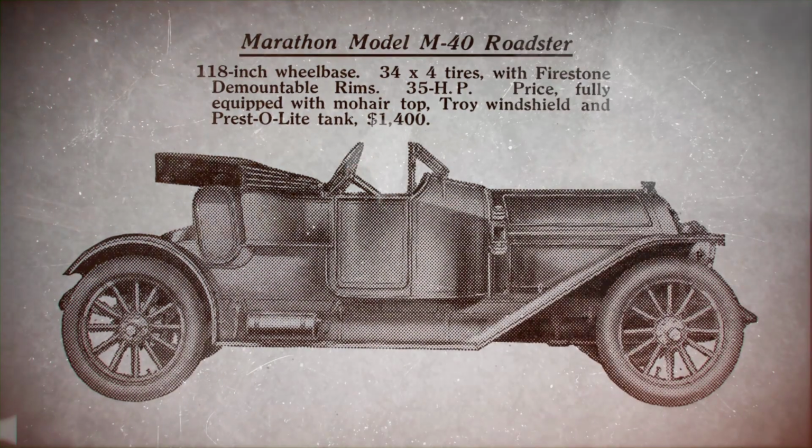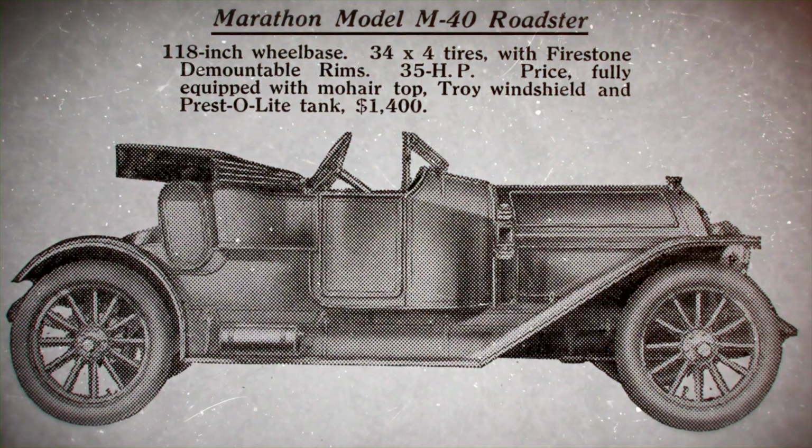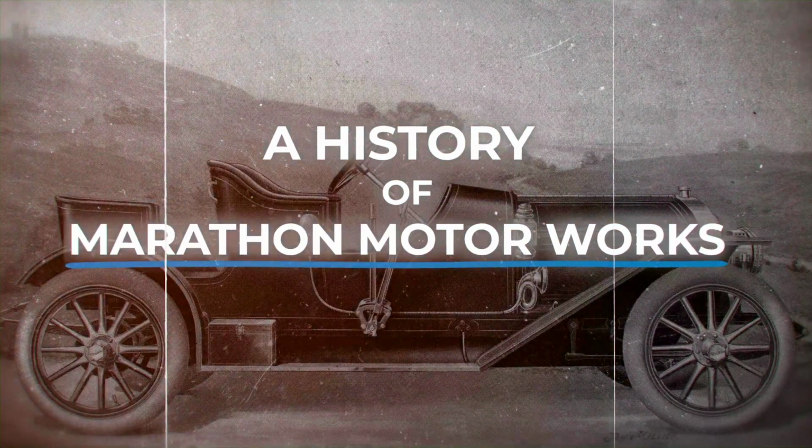This is a 1911 Marathon Model M40 Roadster. 35 horsepower, fully equipped with a mohair top. $1,400. Over 100 years ago, Marathon automobiles were made here in Nashville, start to finish.